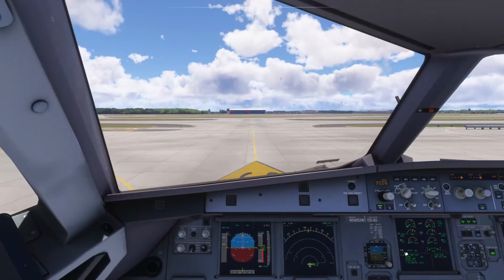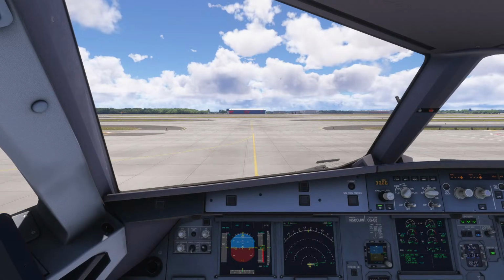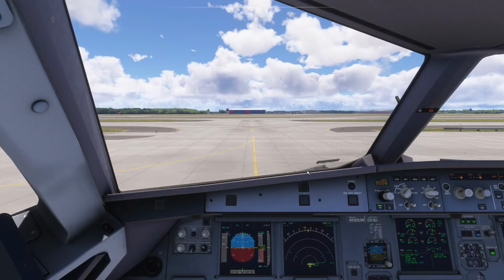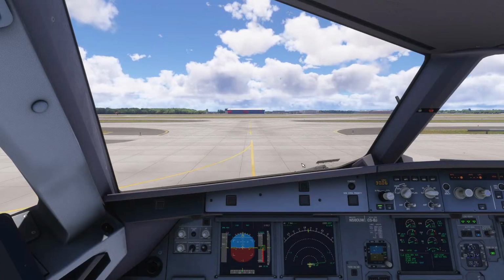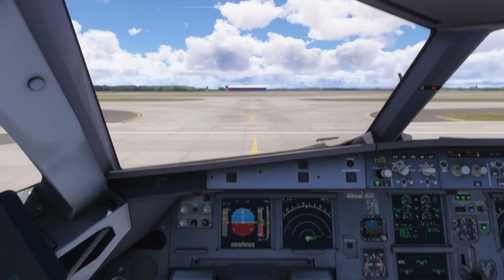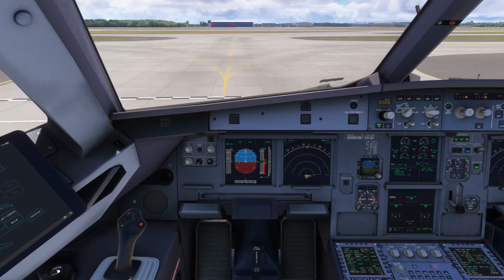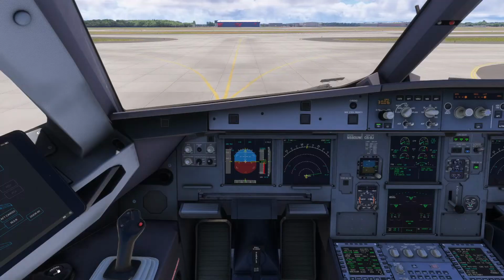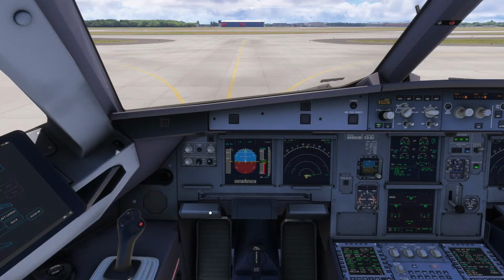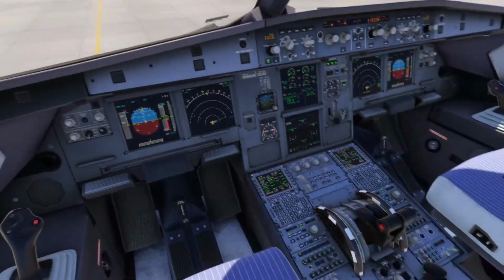All right. So we are going to go to runway 27. Now, let me show you this. If I click on the pedals here, you'll see that the turn is very, very slight. But if I click on the pedal disconnect, now I can actually steer the aircraft to left and right. And you can simulate this by what I showed you earlier. So let me just hit the brakes here real quick.